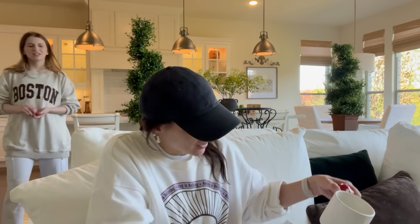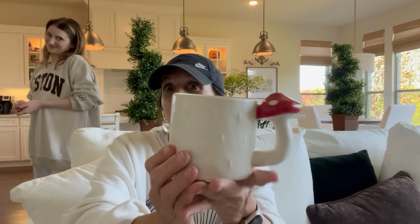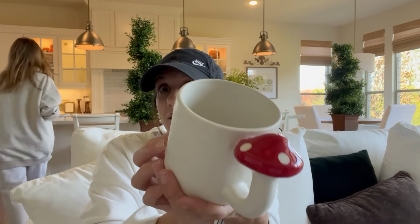Mugs are cute. They're so cute. Wait for this one. Look at that, so cute. Look at that with the mushroom. They also had a little, what do they call where you can put the milk and the sugar? What's that little set called? They had that, we didn't get it. $4.99. We just got the mug. That is just absolutely precious. So those are the mugs that we got at HomeGoods.